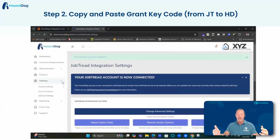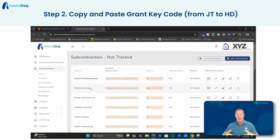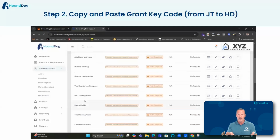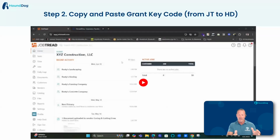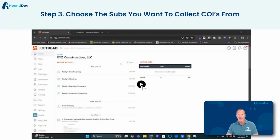But in the meantime, it's pulled all of your vendors from JobTread into HoundDog, all under do not track, because we don't want to charge you for Home Depots. You don't need COIs from them. But then individually, or if you have a couple hundred subs, we could do this in bulk. But individually, all we will have to do is take them off of do not track to start tracking. Again, there are many different types of vendors in your JobTread account. We only want to go after the subs for the COIs, right? Or whoever else you want to go after. So that's step 3, identifying the subs you want to collect COIs from.